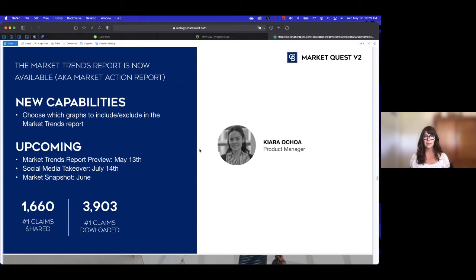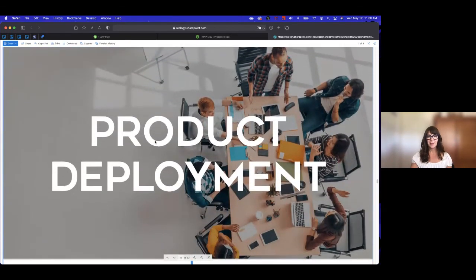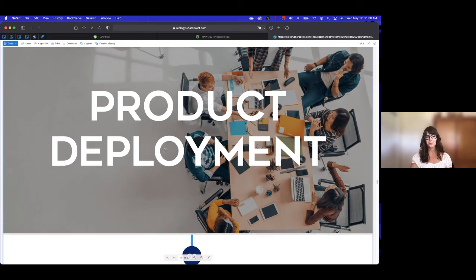A couple of the other things that are upcoming: we have Market Trends Report Preview May 13th, a social media takeover, which will be July 14th, and Market Snapshot in June. So keep coming to TMAP and TMAP for Agents. We have lots of good information to share about MarketQuest. All right, I'm going to now turn it over to Jillian, and Jillian is going to give us some updates on product deployment.